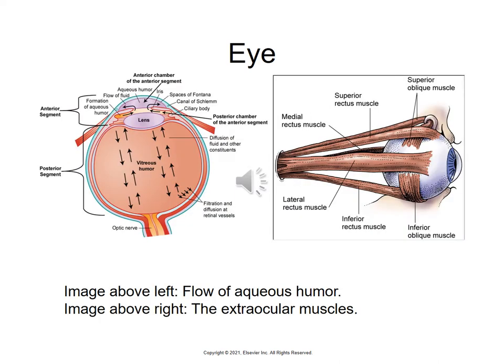Okay, this is figure 42.2 on page 931 and 42.4 on page 932. This just shows the flow of the aqueous humor and the vitreous humor going back and forth, okay? And remember I said that it's got to be at a certain pressure so that everything works correctly. Then externally you have the muscles that are shown there, different muscles that hold the eye where it needs to be held.